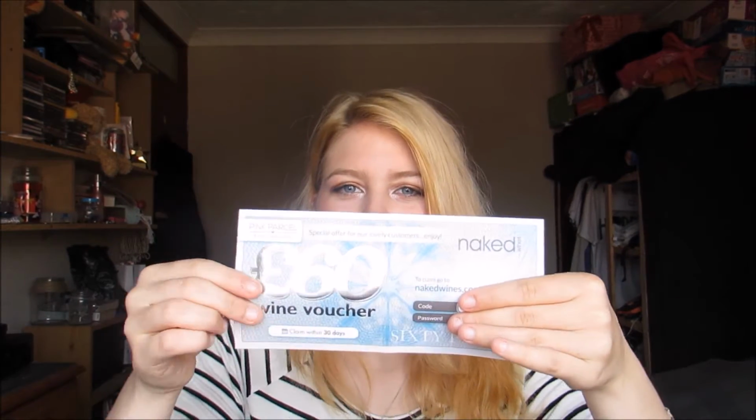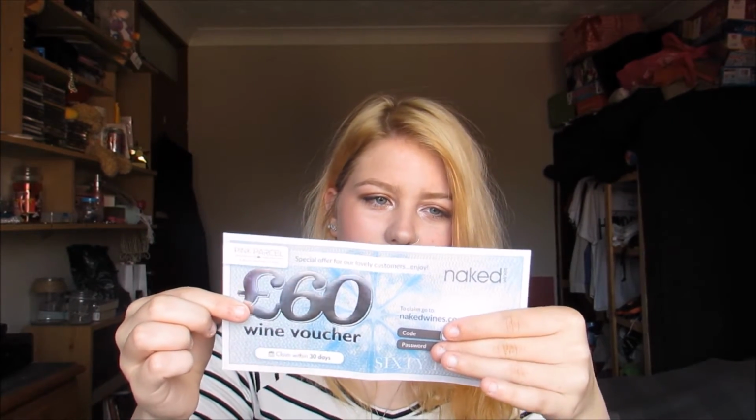And then the next one that I've got in there, I have already opened because I was very intrigued as to what it was. And you've got in here, this is a £60 wine voucher, which I am going to cover up, because I'm sure this will work out as a good gift for someone. Basically, Naked Wines is the place, and you get £60 off a case of wine priced £99.99 or more. And yeah, I think that's quite good if you are slightly older and you want to be, I don't know, a refined adult and drink lots of wine, then go ahead and spend a lot of money on some wine.